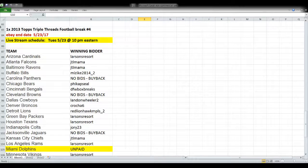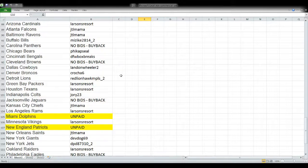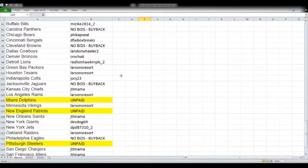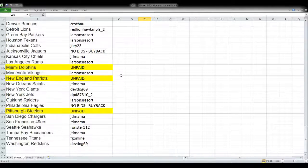So there we go. One-time 2013 Topps Triple Threads Football. This is break number 4. And same as the last one, anything that says no bids buyback, as the card comes out for that team, it will stay here with me. We did have some unpaid teams on here, and that payment may have come in the interim, but at the time the spreadsheet was finalized, it had not come in, so that's why it is marked as unpaid.